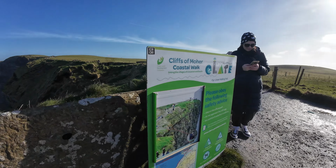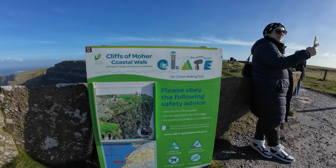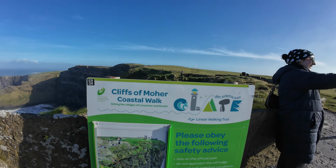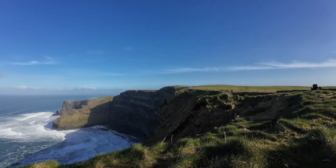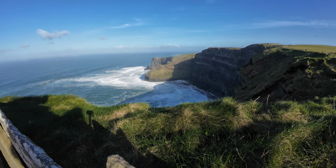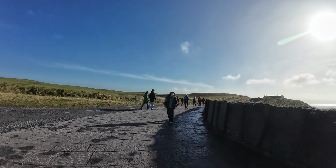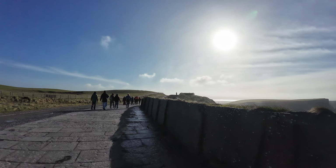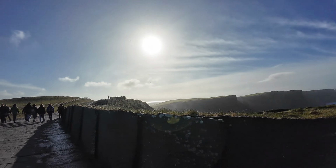And here are all the rules if you want to visit, so you know them in advance. And now there is the unofficial part about this view. The cliffs are said to be named after a fort called Moher, which once stood near Hag's Head at the southern end of the cliffs.